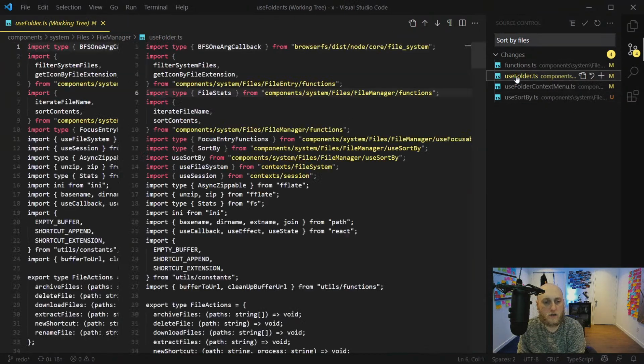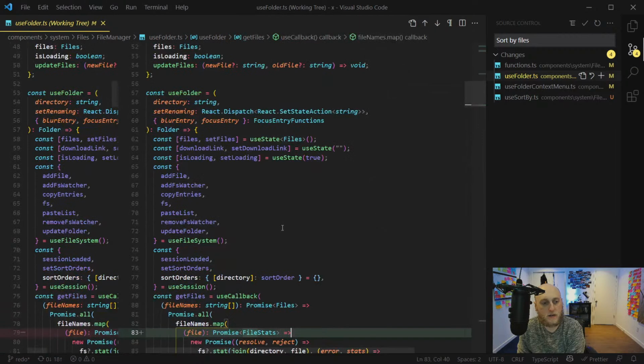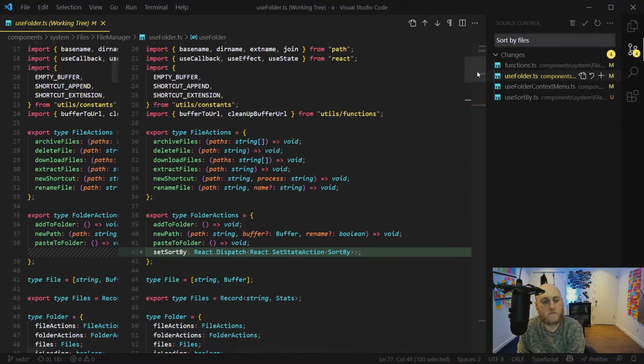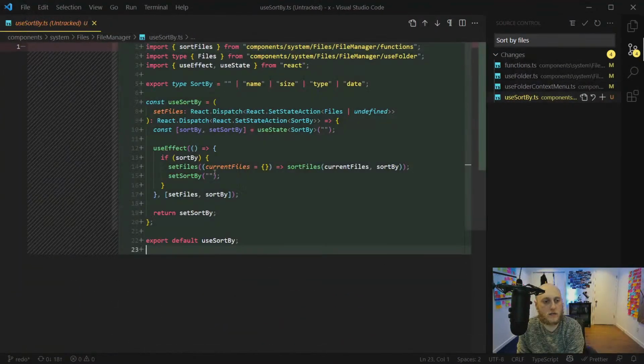So then the folder actions here, set sort by is actually coming from a hook that does use sort by, and it passes the set files command to update the files here with the new order. I also updated a type there, but that's minor. So yeah, the thing it exports is clearly it's just a React dispatch of the sort by string. And this is just a string of those possible types. Also, it can be empty. I don't recall why that's needed, but there's some reasoning behind that. Now let's look at this hook here and try to understand that reasoning.